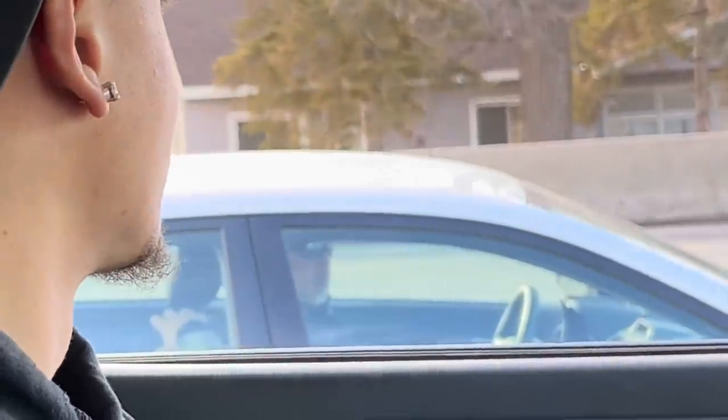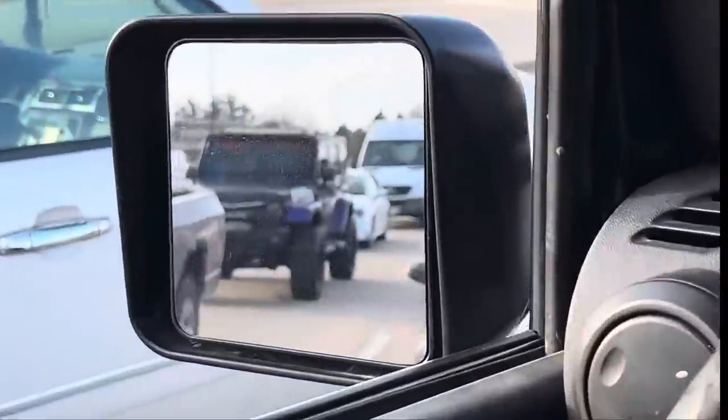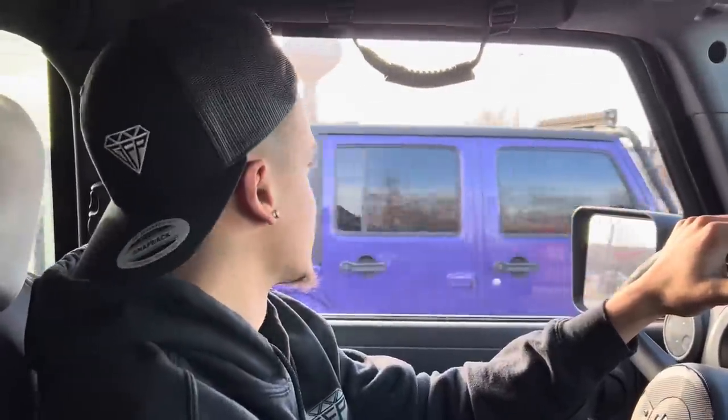Not me taking this in the mud. It's not mine. I want it to be though. It's kind of sick. He's like, there's another Jeep. Oh, I'm probably right. It's a girl. One, two, three!